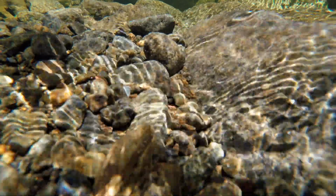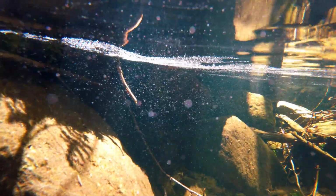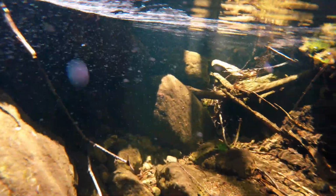Light and the ripples of the water create beautiful patterns on the rocks, and the sun highlights every speck of sediment in the calmer sections of the brook.